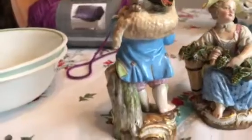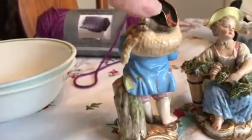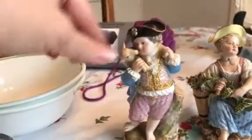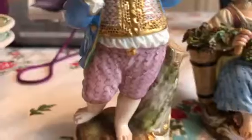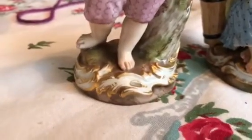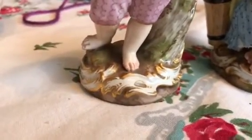So I'm going to put it down so you can have a look. There's the back. So it's a little boy and a little girl. And at first I thought, what's he got, a cat on his back? But this is a lamb, and the lamb is missing an ear. And I think that's the only problem that he has. But look at the base, it's rococo, so it's very free-flowing.